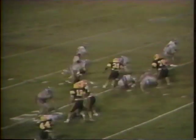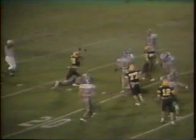Third down, 12. There's a fumble, and let's see who's got it. Farmer recovered. Farmer did get it.